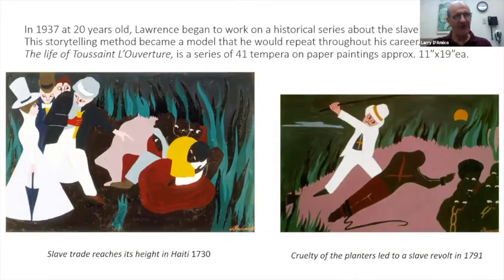So what I'm going to do now is move on to the first large historical series that he did, which is something he repeated throughout his career. Basically, he would do these long groups of pieces. He was a young man, 20 years old, when he started this. He heard about the leader of the slave revolt in Haiti from some of the Haitian painters around him, and he became very curious and did research on it at what was then called the 135th Street Library, but is now known as the Schomburg Center. He would do a whole series of drawings before he would go to the panels.